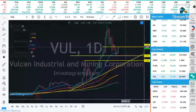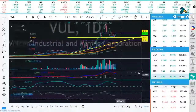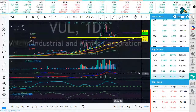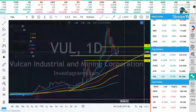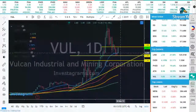If you see MACD, MACD is still below the signal line. So still the momentum is weak, but it's still above the zero line. But we need to watch again if there is a breakout of this red line, if the MACD will cross again above this red line. So now current position as of 10:13 in the morning, it is in the resistance area. So we need to watch if there's a breakout of this resistance area.